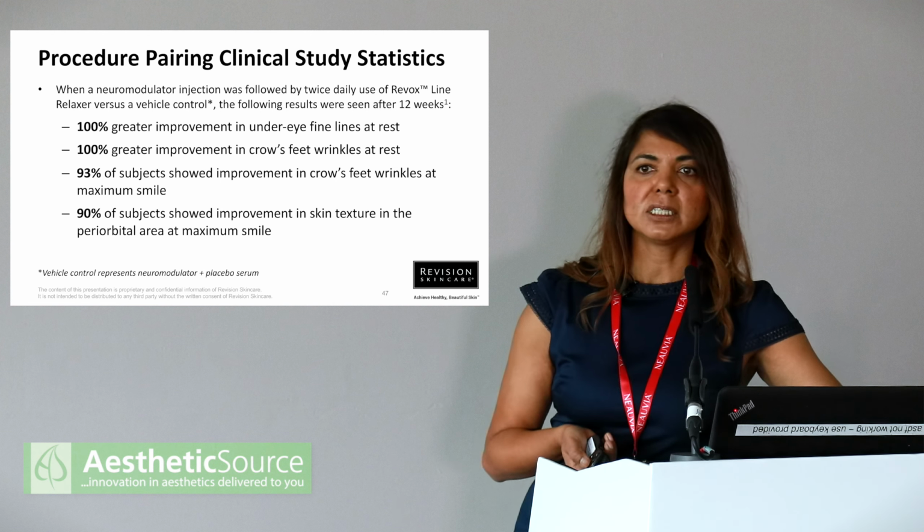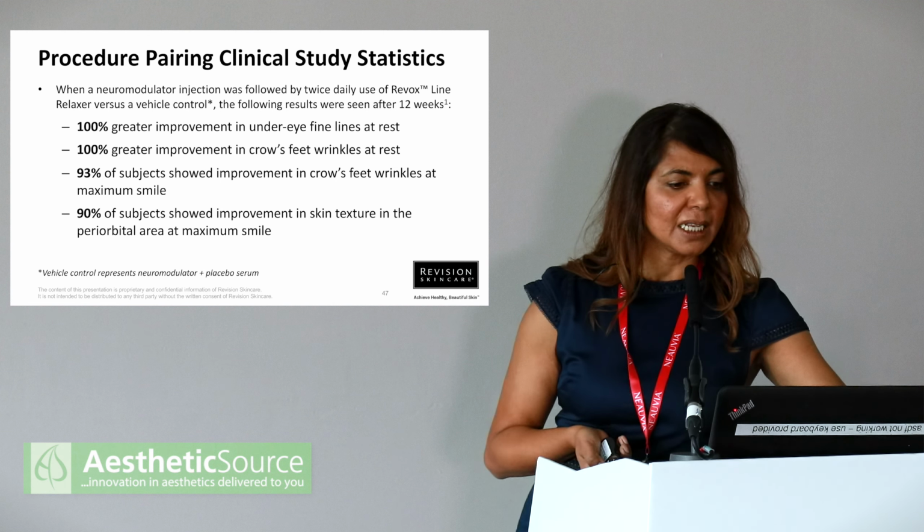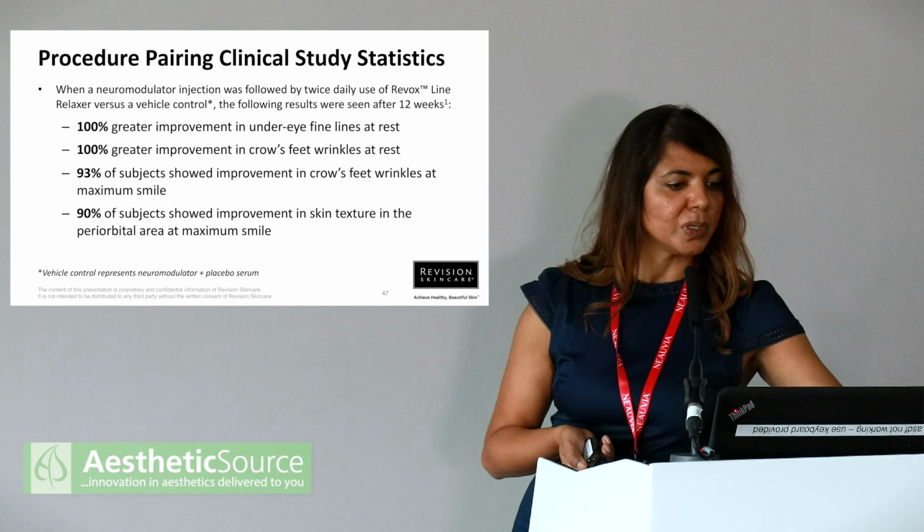These were highly statistically significant. There was 100% improvement in the fine lines at rest, and 100% greater improvement in the crow's feet and wrinkles at rest. So not just the fine lines, but the deeper crow's feet and wrinkles. And 93% of these subjects showed an improvement, which is pretty good for a clinical study. 90% of them showed improvement in the skin texture in the periorbital area at maximum smile. And all of them found that they had no signs of erythema or edema.